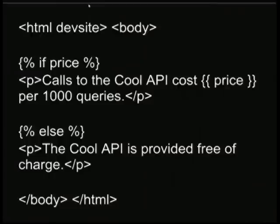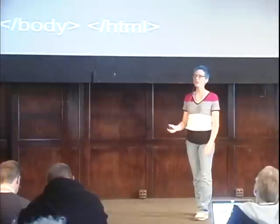So this is not strictly HTML. If you look at the first line, it says HTML dev site. This is special for us. But it's pretty much HTML with some logic tags thrown in.